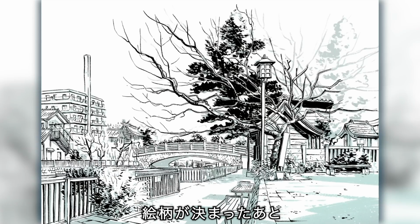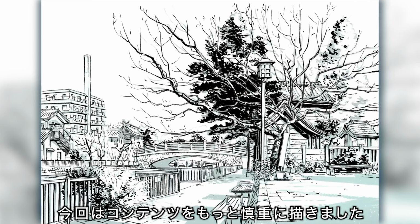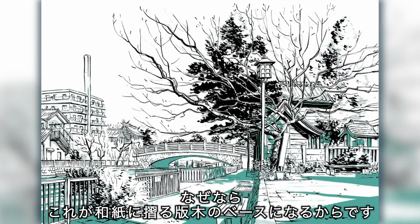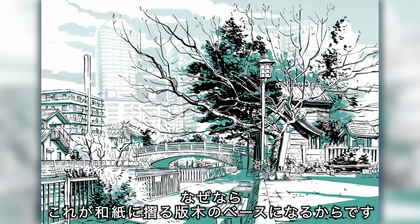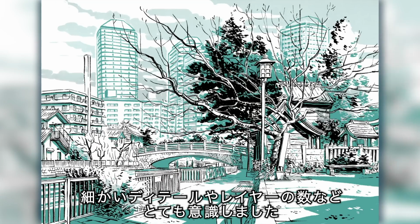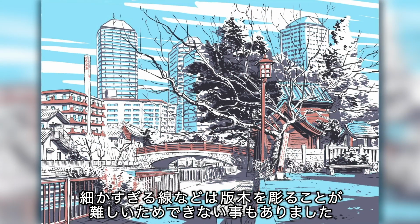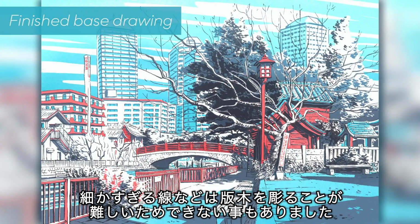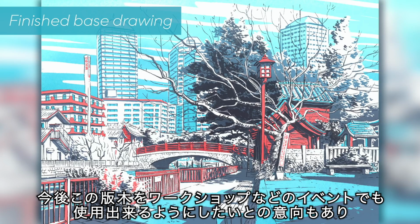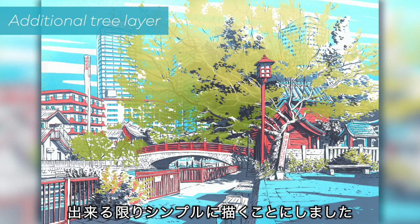Having decided the contents of the picture, I had to redo this again in Procreate, this time being extremely careful about the contents of the picture, because this will be the base for making the actual woodblock carvings that will be used for printing this illustration on paper. I had to be really mindful about the amount of details, and especially delicate, thin details that I'm putting in, about the layers, so how many colors and effects I'm using. There were things that I could not do because of the wood carving process, and the UKIYO-E project people also wanted to keep this as simple as possible, so the wood carvings can be later used for workshop events.